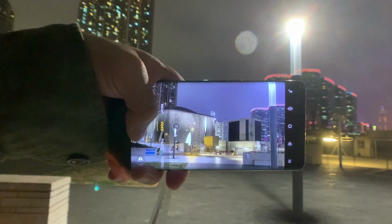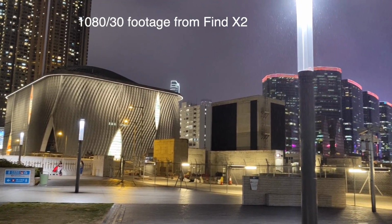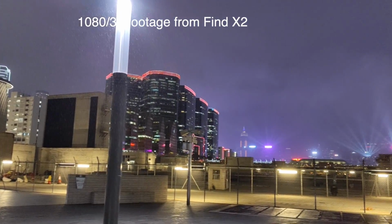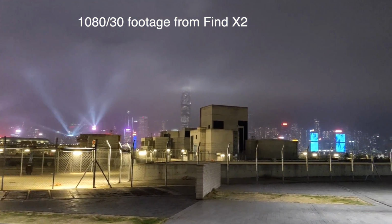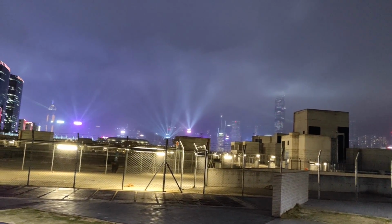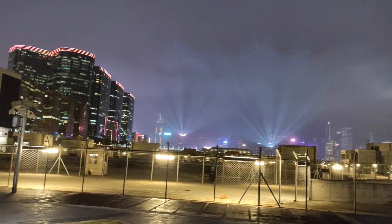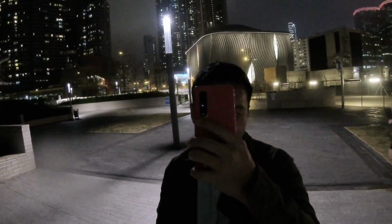That's like the exact same thing with the Huawei P30 Pro, because if you guys remember, the Huawei P20 Pro and the Mate 20 Pro had a really amazing night mode. But by the time the P30 Pro came around, because the P30 Pro's camera was already so good at low light, you almost didn't need to use the night mode anymore. And that's the same thing with the Find X2. So far, the shots I'm getting, I don't think I need night mode at all here, and it's quite dark other than some of the city lights.